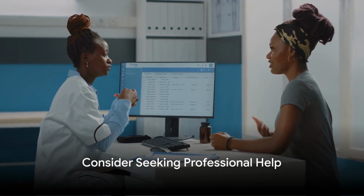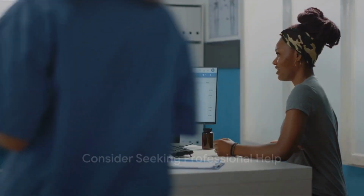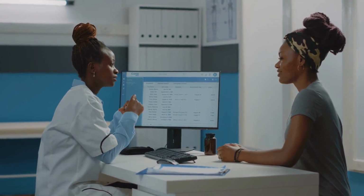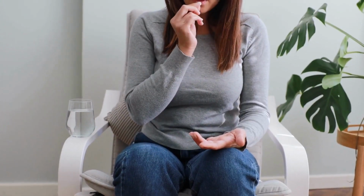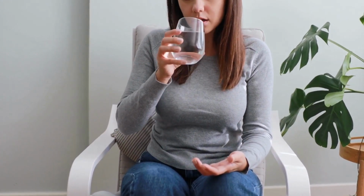Finally, Step 6. Consider seeking professional help. If your chronic pain becomes unmanageable, reach out to a healthcare provider. There are many treatment options available, from physical therapy to medication, that can provide significant relief.